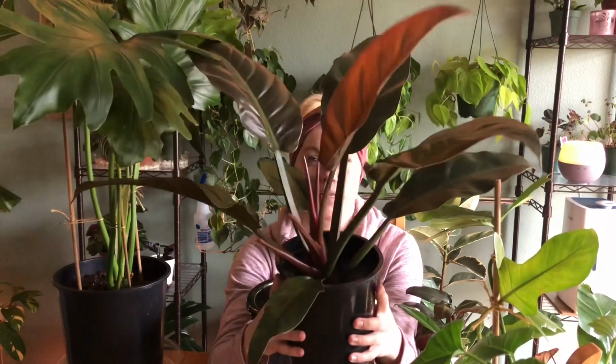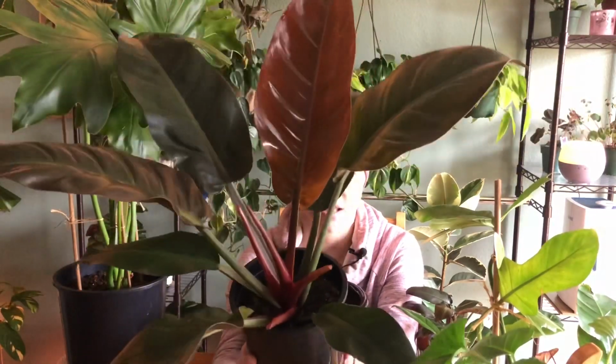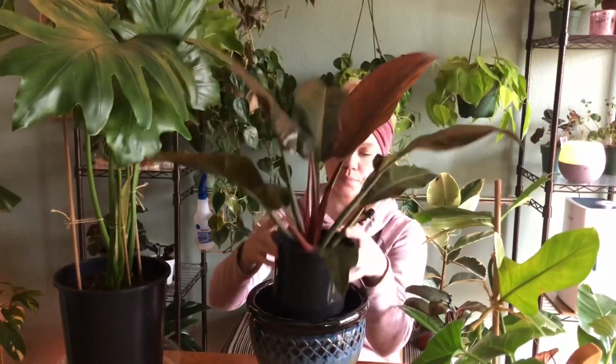And I love green. But this is my Congo rojo. I love her. The bigger plants I usually enjoy them more. I don't know why, I just do. I love big old boys. That's probably why I love the pastazanum.